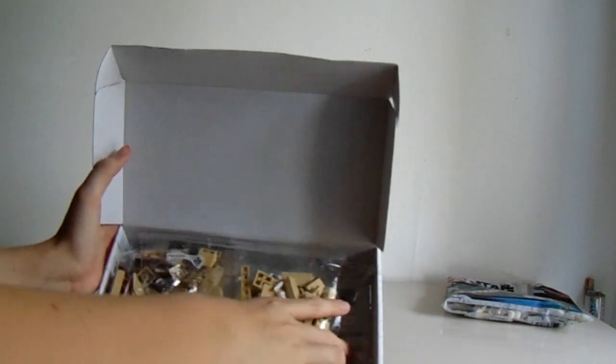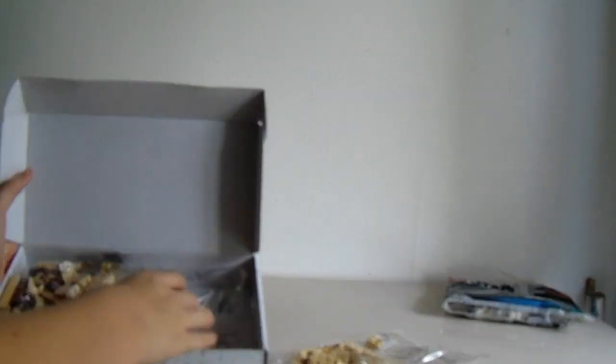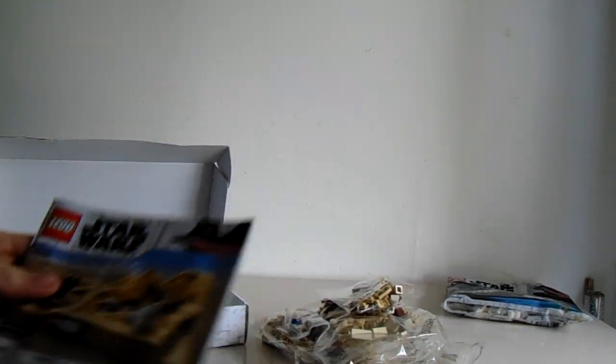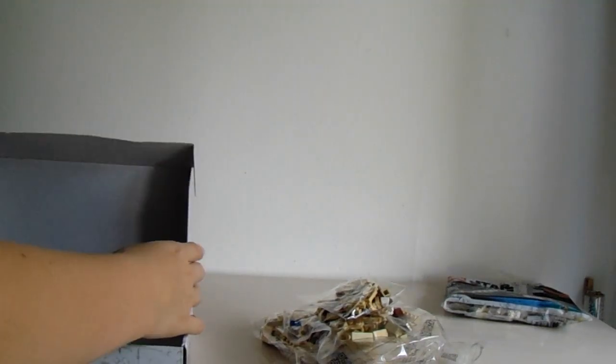Nothing special inside the box. You got your parts. Four bags of parts and your tiny little instruction manual. I really love the box. It's a nice little box. You can probably display it in there. Probably what it's meant for.